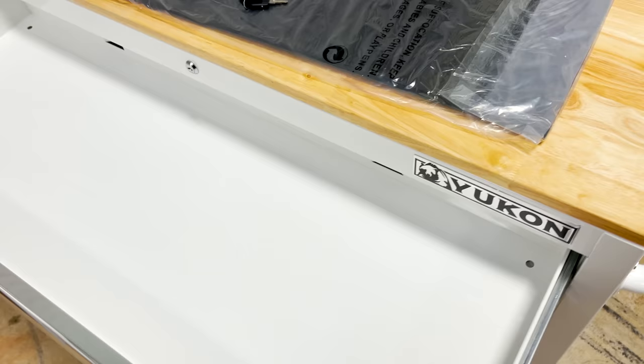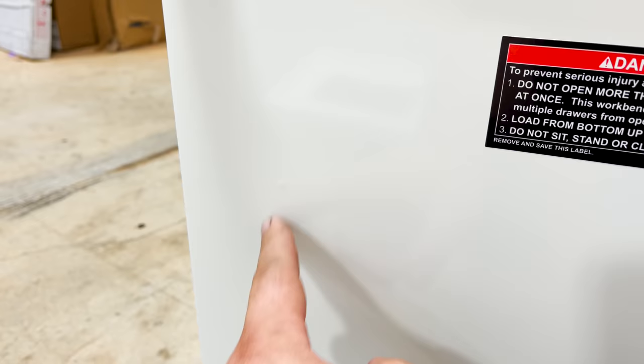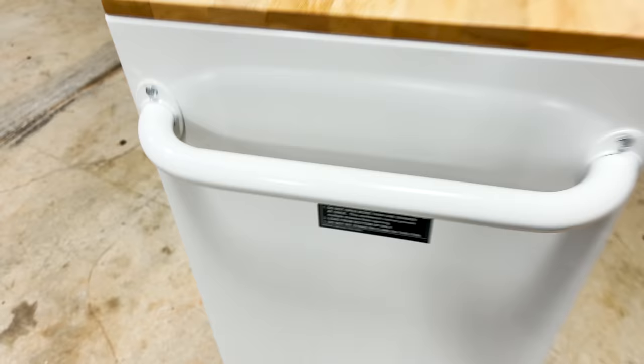One other thing I noticed pretty quickly on the box is its overall construction is good, but it's not great. There's a lot of rivets. You can tell it is spot welded in some places. These small dimples are signs of spot welds. So it is, again, for the price point, assembled pretty well.